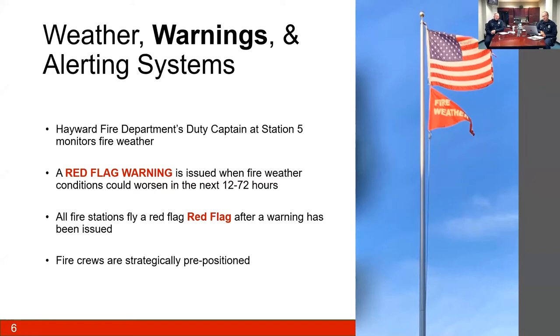The duty captain on shift monitors the weather at least 3 times a day, looking for any severe weather conditions that could contribute to fire spread rapidly. So a red flag warning, like Captain Wheeler just said, is in effect until tomorrow at 6 p.m. And we're going to explain later on how to be more aware of when these conditions occur. So a red flag warning is issued when fire weather conditions could worsen in the next 12 to 72 hours.